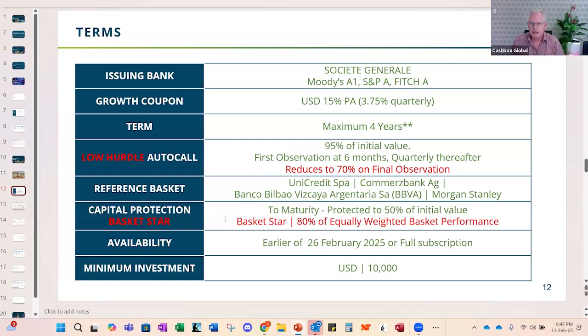All right. Thanks, Andrew. Always interesting. So again, in terms of the terms, the issuing bank is Société Générale, highly rated, top of the pops. The growth coupon in this case is set at 15% per annum. It's based in USD. Our previous note you could take in either USD or GBP. That was the income note. This growth-based note is just USD.